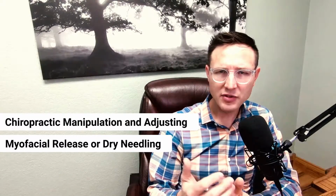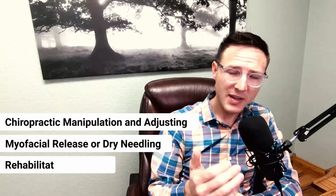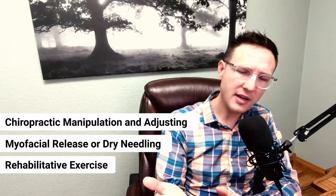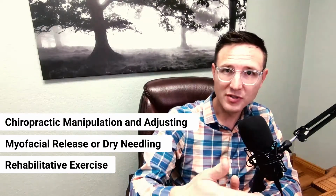We'll often give you some different exercises you can do, and those are things that you can do in our office depending on what it is, as well as some things that we can teach you to do at home. So as far as doing things at home, it's also just important that you eliminate some of these postural triggers. So making sure that your desk and your workspace is set up correctly. Trying to make sure that when you're on your phone or you're texting, that your posture is correct.